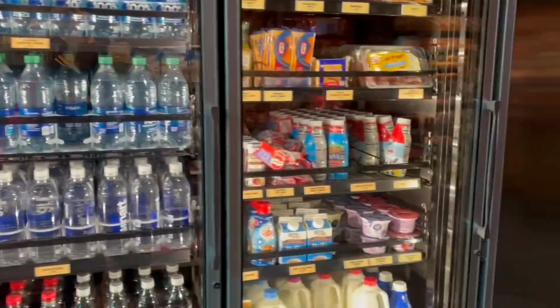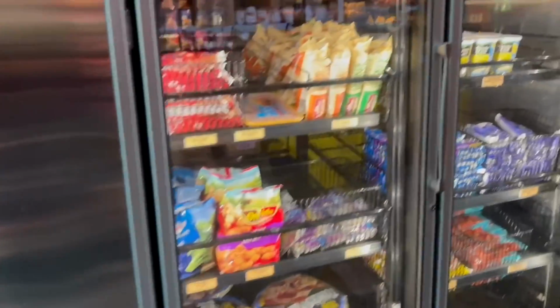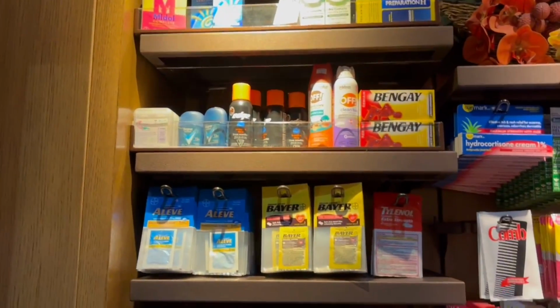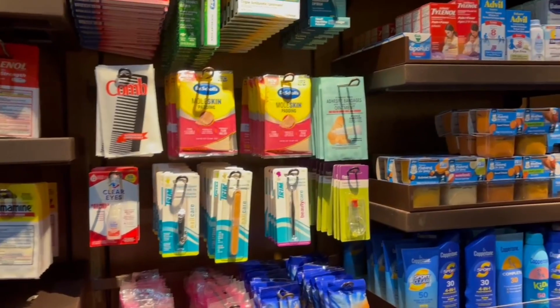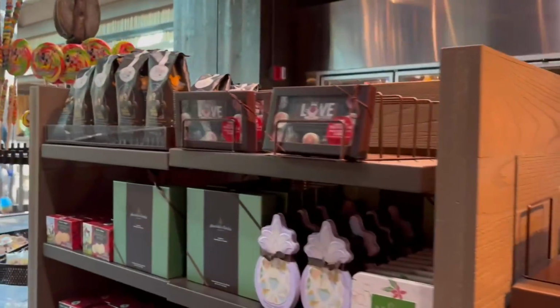and this is going to be home to beverages, perishables, milk, bread, eggs, meats, ice cream. And this section of the store is designed for Disney Vacation Club members that have a fridge, an oven, and a microwave. They also have a small toiletry section here, so if you forget medications, different things like that, they also sell them here. They also have their unique Kona blend coffee that they sell here, as well as lots of treats and snacks that are Polynesian and Disney World themed.